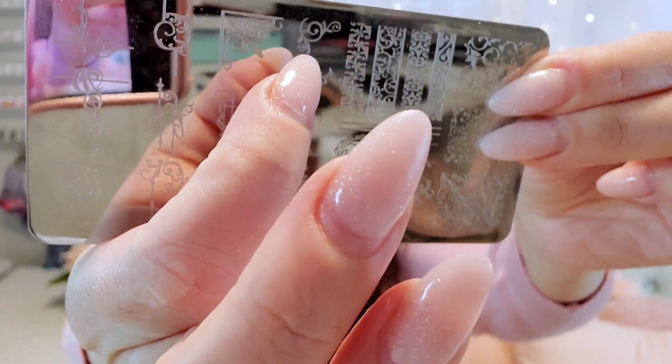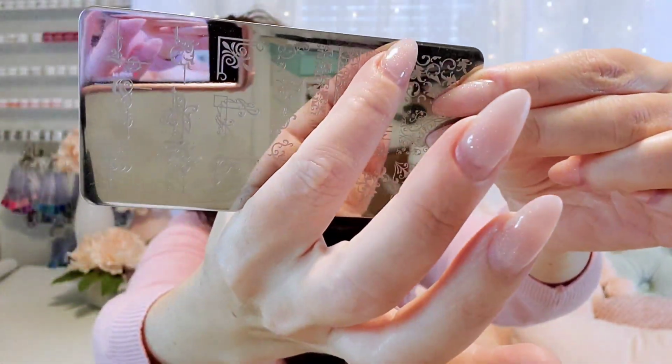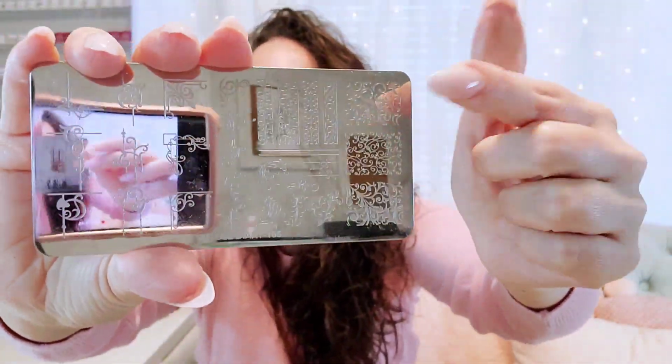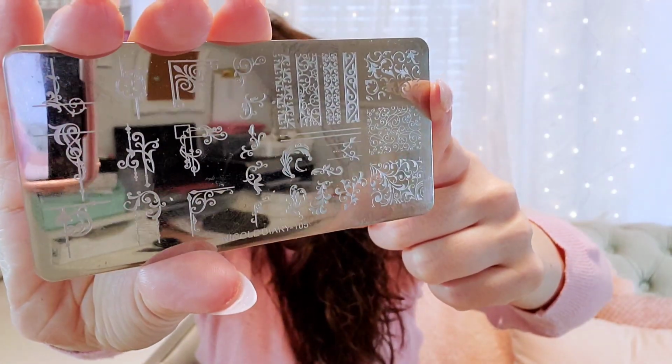So these ones here are really cool also, very individual scroll work, if I can tilt it for you guys. And then I thought these were cool too, because they're kind of just like lines. And then these obviously are more for a full coverage design.